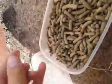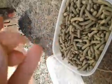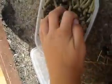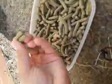And then the odd treat in here, I've got these Simply Nature carrot things. They get these very sparingly, so I've got a ton left, and I have to get some more of these pellets. So yeah.